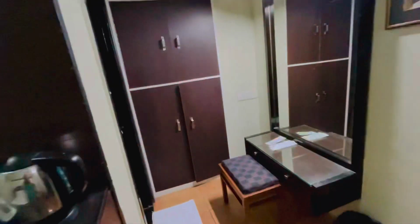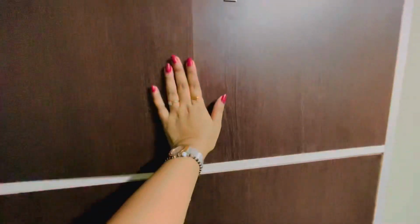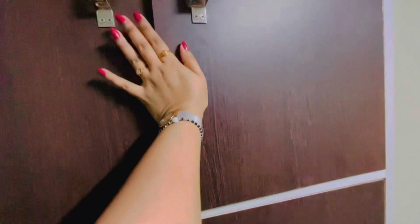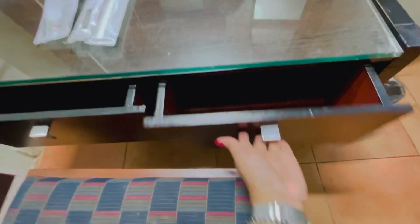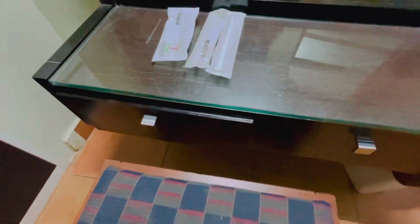Now here is the cupboard. In case you want to store your clothes or something important, you can store them here. So, the dressing table, you can also keep your belongings, whatever you have, you can keep there.